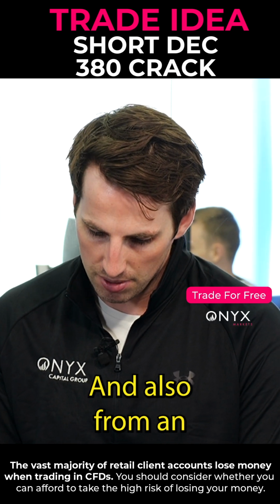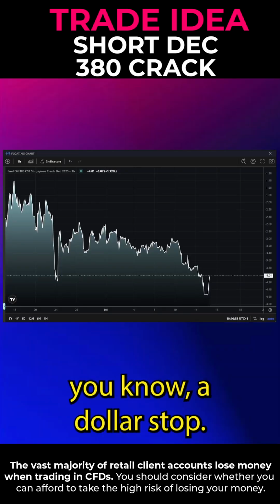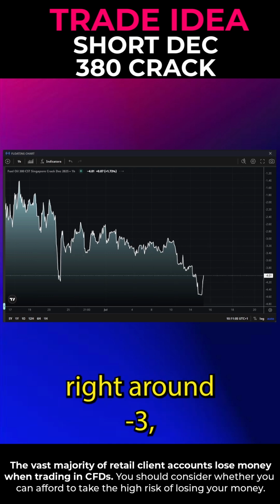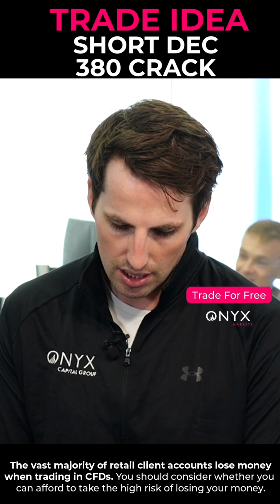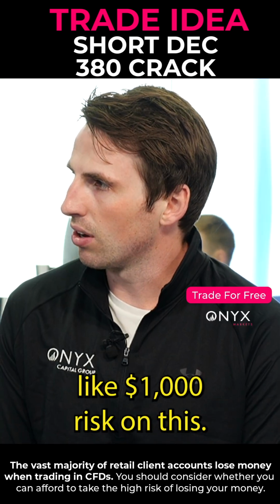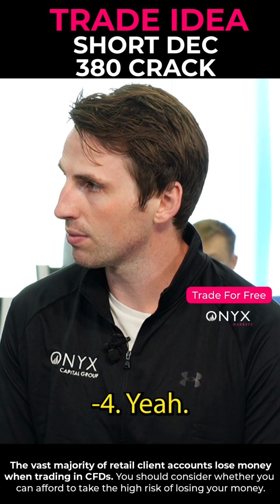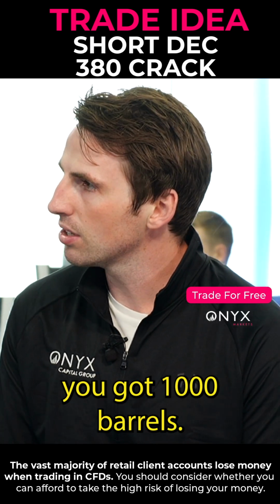And also from an entry perspective, if we're looking around -4, the current levels, then a dollar stop is pretty sensible. It gives you a stop around -3, which is where we saw some current resistance. So yeah, risking $1 per barrel. We usually go like $1,000 risk on this. So that gives you a 1,000 barrel position if we're entering at around -4 and taking the $1 a barrel stop. So yeah, you got 1,000 barrels.